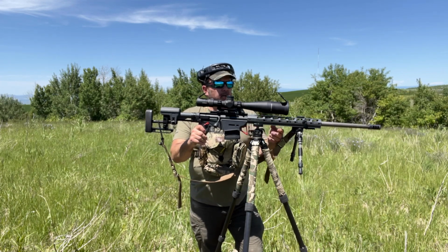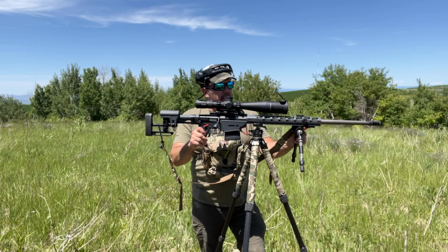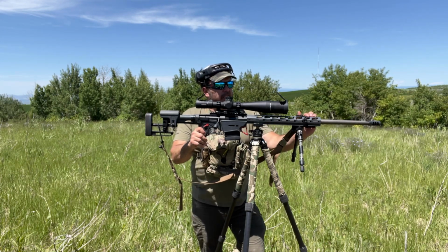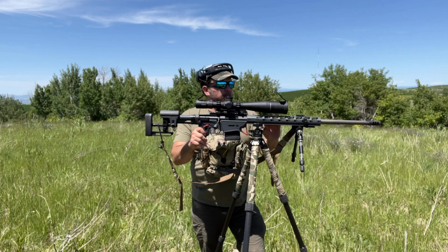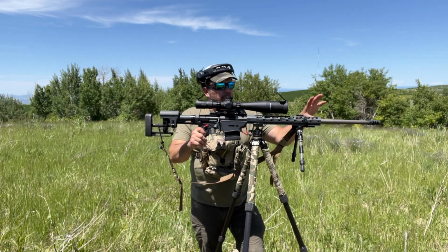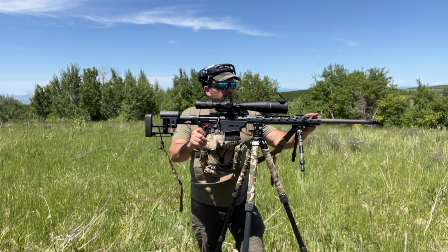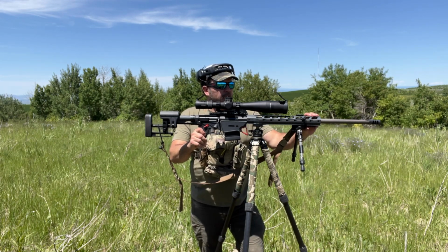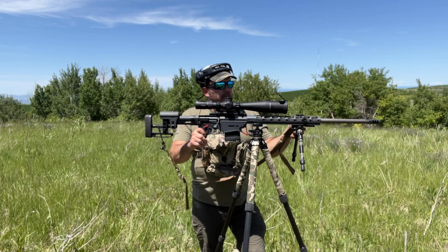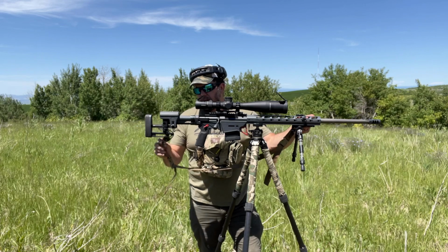Moving forward from there, we've got an Arca rail all the way from front to back on this fore end as well. And then you've got M-LOK slots all the way along the top, and you can add rails to it if you want to run night vision. The fore end is plenty strong for running night vision, mounting other stuff on the front, and M-LOKs down the side as well too for whatever you want. Like I put a QD cup that came with it and a QD cup on the back, and I'm good to go.